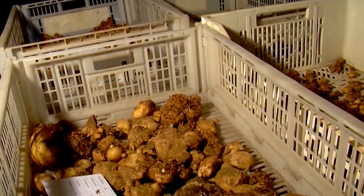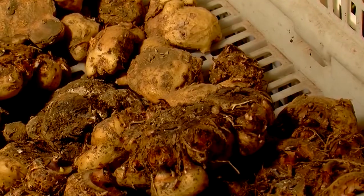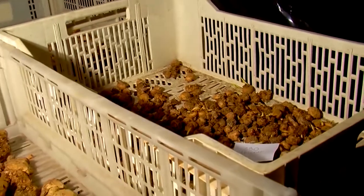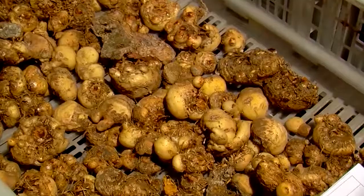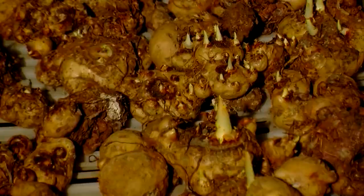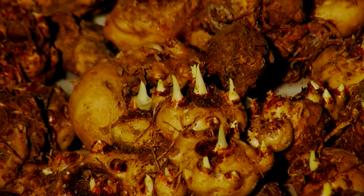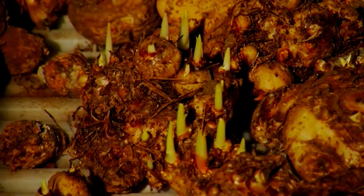When these bulbs are harvested, they are placed in baskets that have good ventilation, and these baskets are taken to a hibernation room where the bulbs will hibernate for approximately 2 to 3 months. After this period of time, the bulbs will sprout once again, which indicates that they are ready to be planted for another flowering cycle.